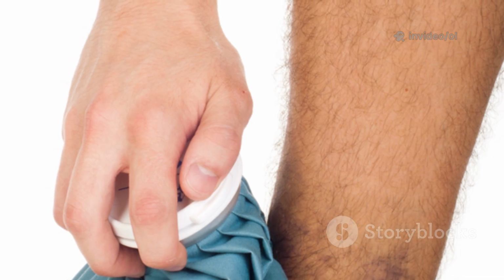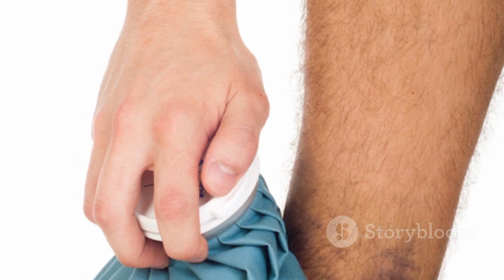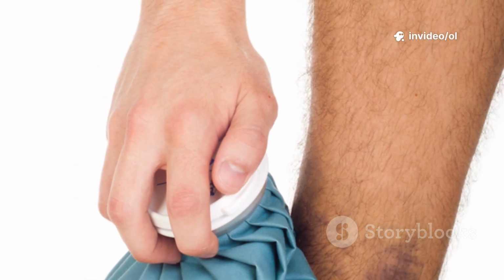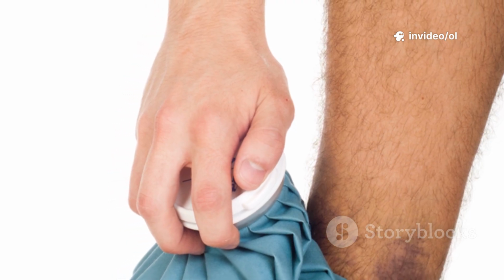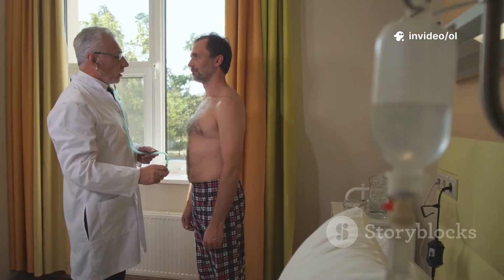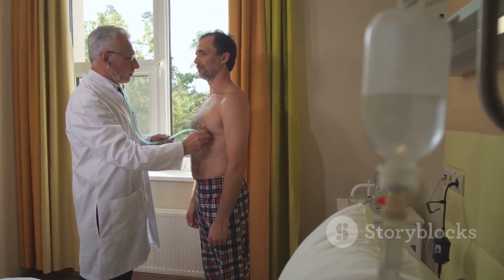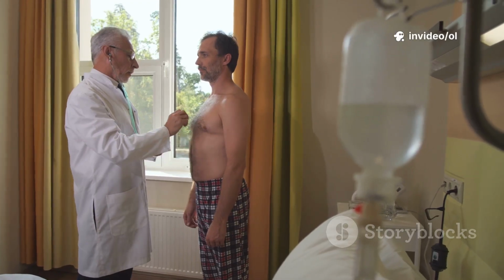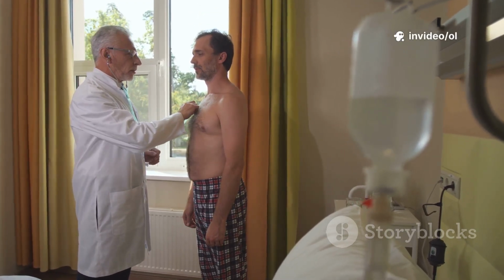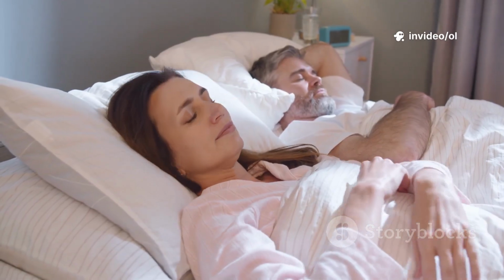One of the most effective things you can do is use ice packs, 15 to 20 minutes at a time, several times a day. Wrap the ice pack in a thin towel. This will help to reduce both swelling and pain. Another key tip is to wear supportive underwear. Snug-fitting briefs or an athletic supporter will help to hold everything in place. This support minimizes movement and reduces discomfort when walking. Avoid loose-fitting boxers for the first week or two.